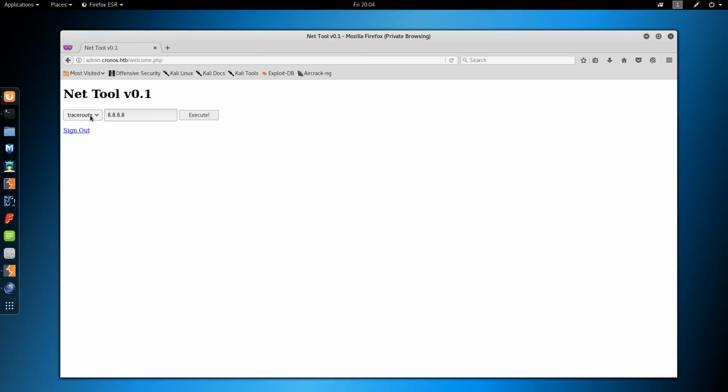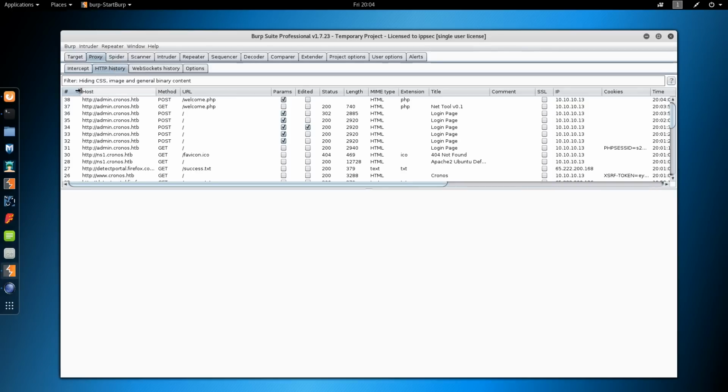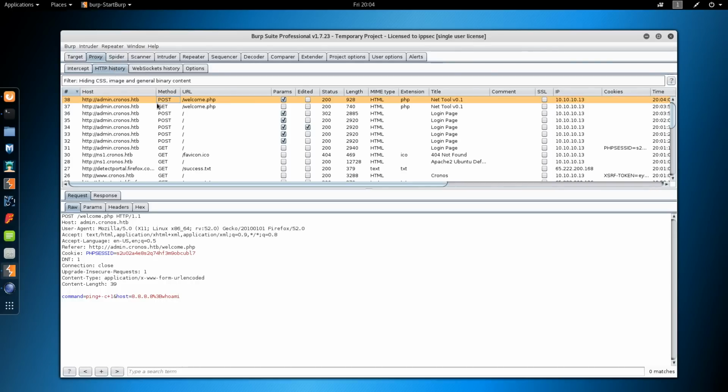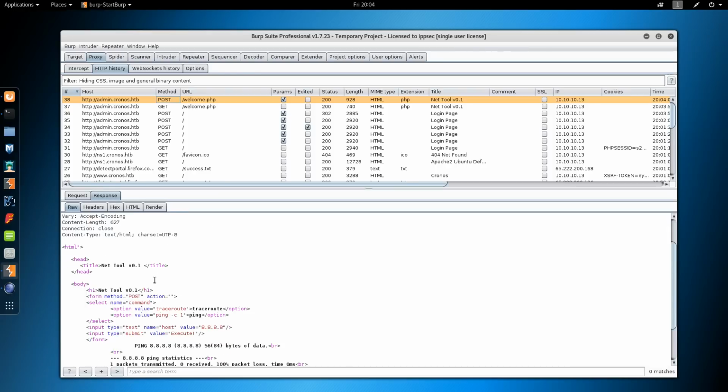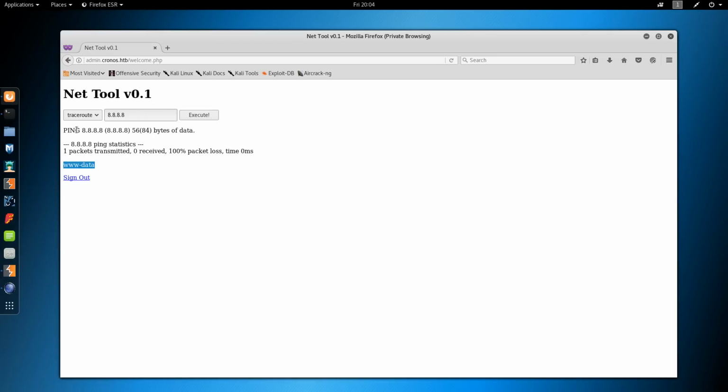So net tool, we have ping and traceroute. Let us just try basic command injection, put a semicolon, whoami, click execute, and see what happens. And we should have done that in Burp, so what we'll do, HTTP history, get that last one. We can see the response now. Ping. We see www-data, so it looks like we did get command injection. So we have the ping output and then www-data.